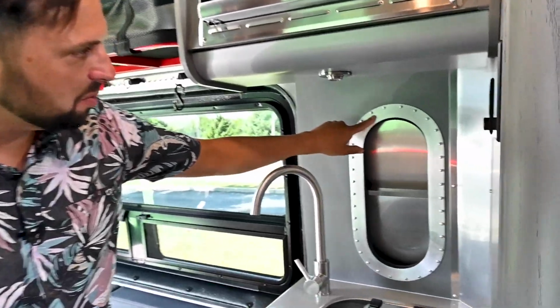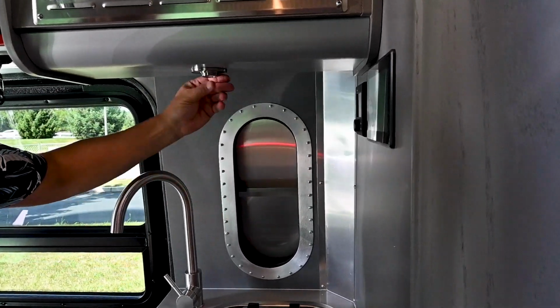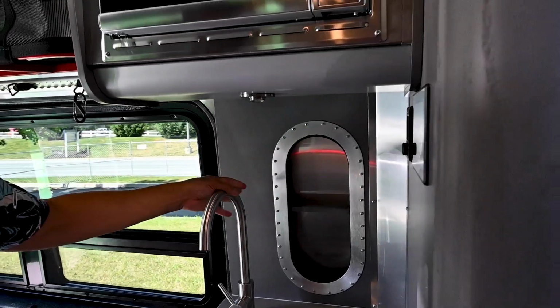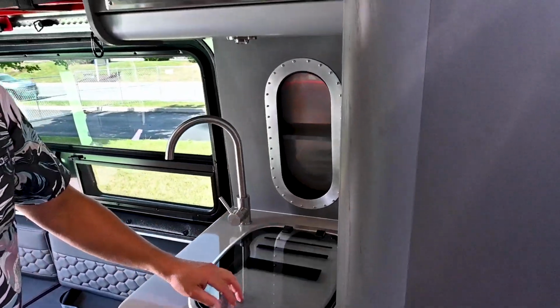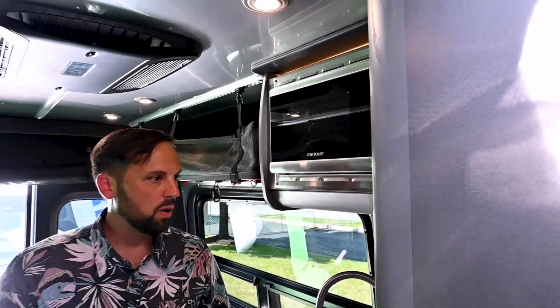Check this out. It's a porthole style window with a little cubby here, so you can put some items back there. You got a little light over the sink area, faucets on a swivel. This whole insert goes inside the sink, so you could use it all different ways if you wish. You got a little microwave here, 0.8 cubic foot convection, and then you got all your touchscreen displays here.